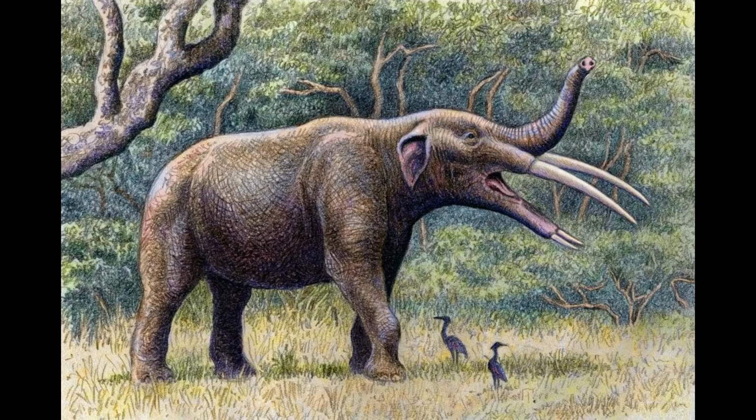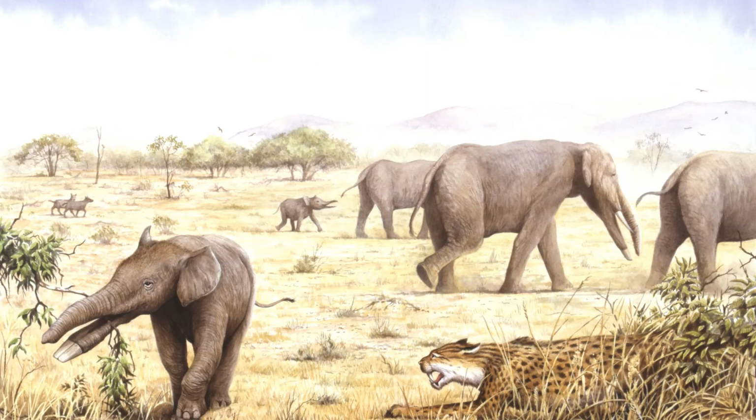And our extinct animal of the week. Gomphotheres were elephant-like proboscideans, but not belonging to the family Elephantidae, or the mammoths, or the mastodons. They were their own unique group. They can be distinguished by generally having 4 tusks, and were widespread in both the Americas and Eurasia, where they survived in one form or another for over 20 million years.